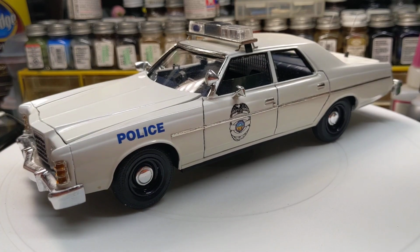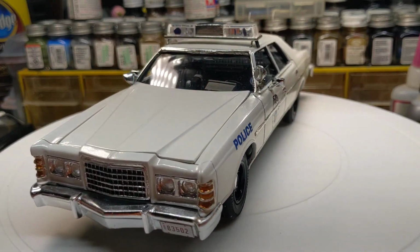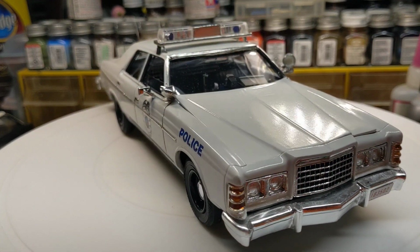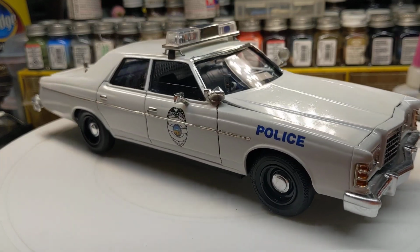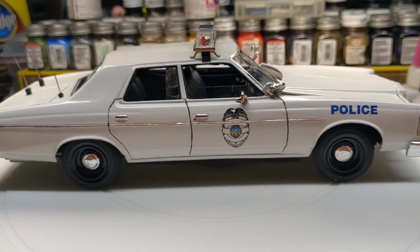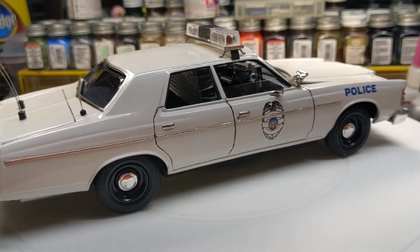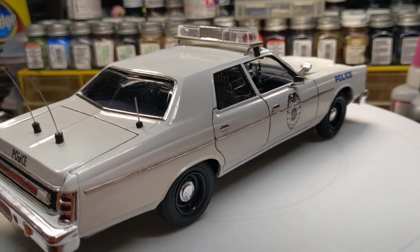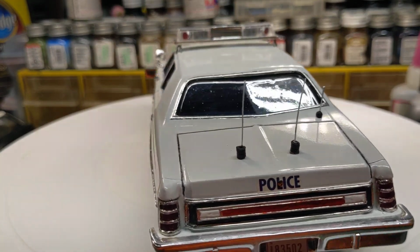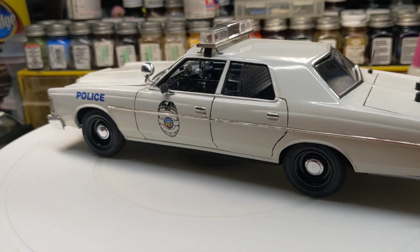That hood drives me nuts. They were purchased from the Cleveland, Ohio Police Department, excess cars. So they brought them down here, resprayed them white, because at the time, Cleveland Police was spraying this car in the lime green color. But it's pretty much an exact copy. The interior was that shade of blue.